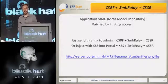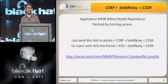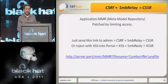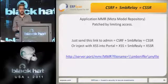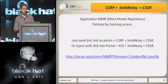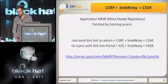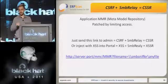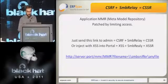But you also can use this using CSRF plus SMB relay. You can just give this link to the administrator, and if you click this, it also will be the SMB relay. For example, you can create an HTML page with an image SRC pointing to this link, and then upload it to the SAP portal, because in the SAP portal every user can upload documents. So you can easily upload the document and name it as a special secret document, and when somebody clicks this, the SMB relay will work.